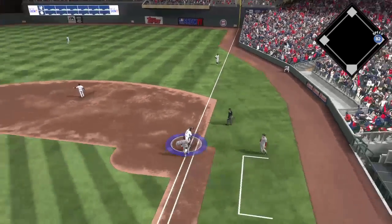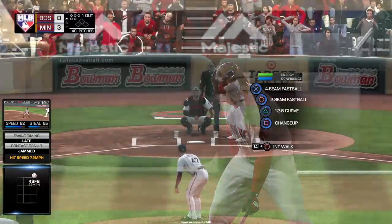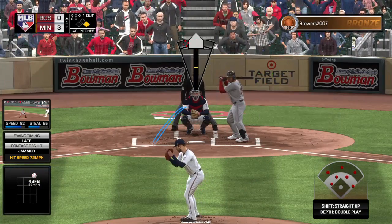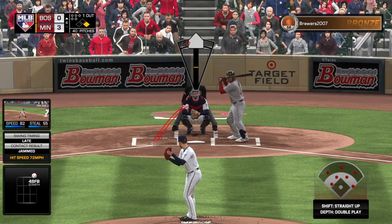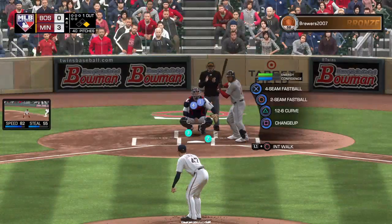Garcia charges in, and he'll make the catch as he calls his man off. But they'll just get the 1 out here as the runner will get back safely at first. The first baseman, Hanley Ramirez. And he'll step off the rubber and go to first. And a dive, but he's back in there.